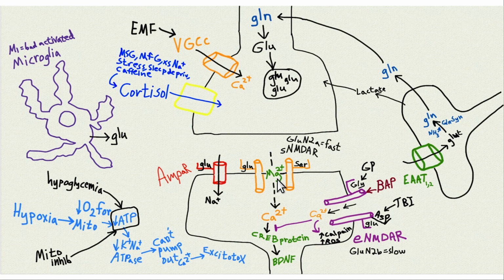Okay, these are the NMDA receptors. They've got magnesium in the center. They are a channel for calcium. Here's the AMPA receptors. They're a channel for sodium. Okay, and these are the synaptic receptors in the synapse. The ones out here on the side are extrasynaptic. So this would be the extrasynaptic NMDA receptor for glutamate. Okay.